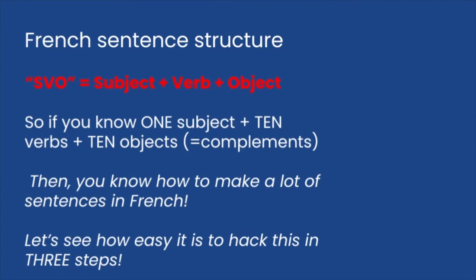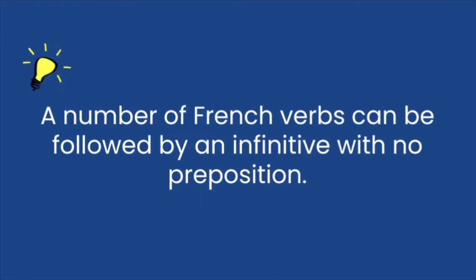Let's start with a French sentence structure. You will have a subject, you will have a verb, and you will have an object. So if you know one subject plus 10 verbs plus 10 objects, objects are complements, then you know how to make a lot of sentences in French. We're going to hack this in three steps. In three steps, you will learn how to make many sentences. One subject, 10 verbs, and 10 objects.